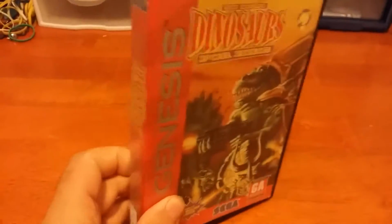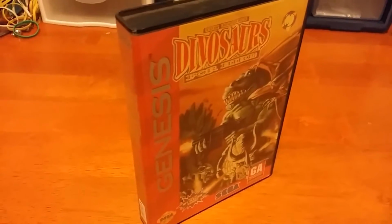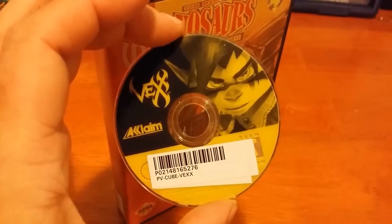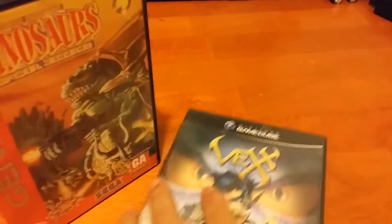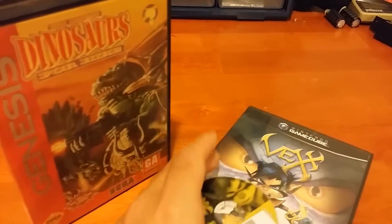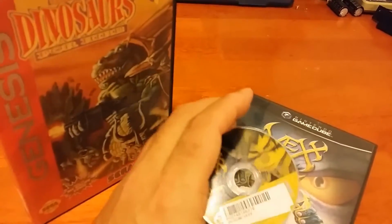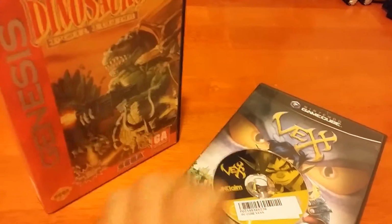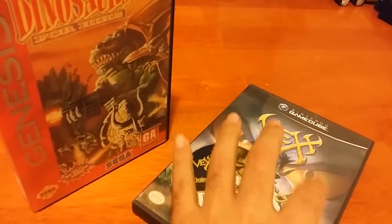We had this marked at $15, and I also found Vex for the GameCube, and I found the disc only because I already had the box and manual. I just needed the disc to complete it, and this was $3, but I was able to get them both for $15, so basically I got this for free. So basically I got Vex for whatever I paid for this, which is about $1.